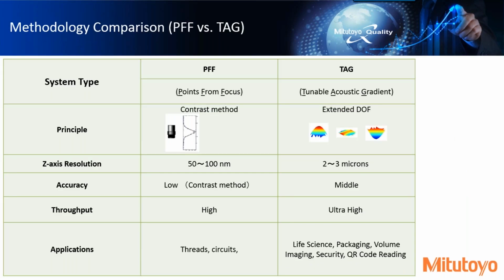So a couple of comparisons. We look at PFF, points from focus. That is a hardware-based contrast method. The Z-axis resolution is 50 to 100 nanometers. The accuracy we call low. The throughput is quite high. And again, threads and circuits and a lot of those other things that we saw before.